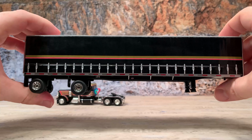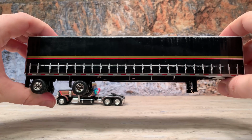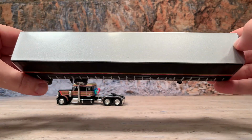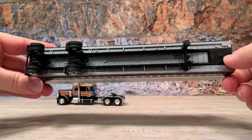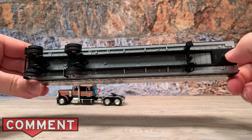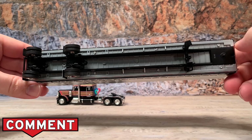Round to the passenger side, it looks exactly the same as the driver's side. Same panel, same striping, same everything. The roof is just silver on this trailer. Going underneath, you can see the frame that's underneath. It has a date, 3/47/19, 347th day of 2019. That was a busy day for making trucks at the factory.